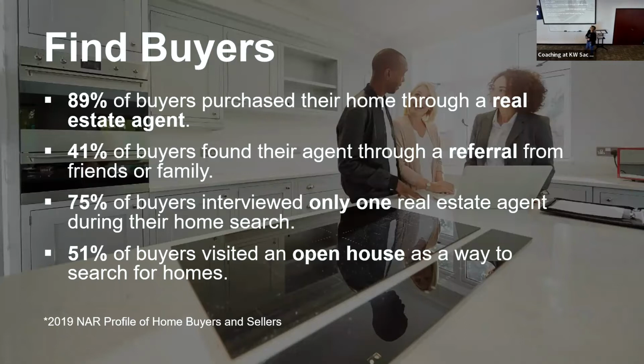And 75% of buyers interviewed only one real estate agent during their home search. So that means out of all the people looking, the first person they talk to is the person they're going to work with. That is a very high chance. You'd have to be very terrible and never answer your phone. That's one thing: you got into real estate, you signed up to be available, including weekends.